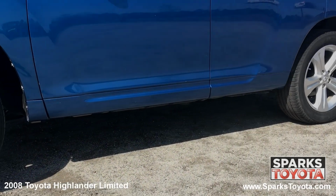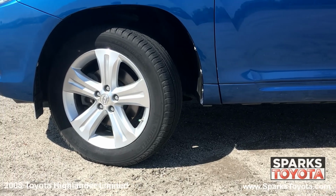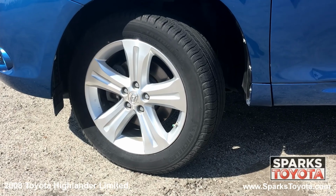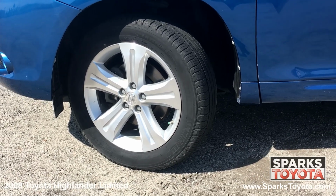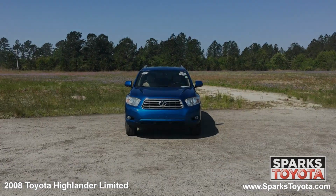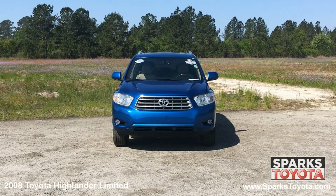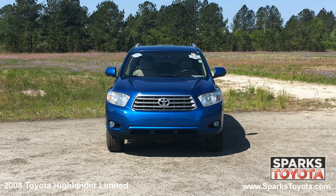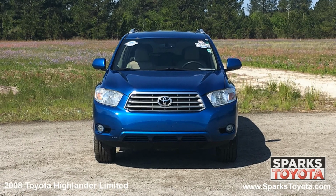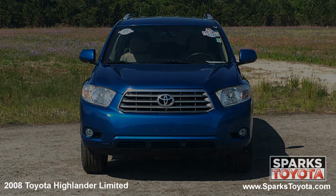This Highlander has 19-inch 5-spoke aluminum alloy wheels and all-season tires with lots of tread life. There's also a full-size spare tire and a direct tire pressure monitoring system for convenience and safety. As you can see, this Highlander is in great condition. It has automatic multi-reflector halogen headlamps with chrome bezels, along with daytime running lights, fog lights, a UV reduction windshield, and a really nice grille with a chrome surround to tie it all together.